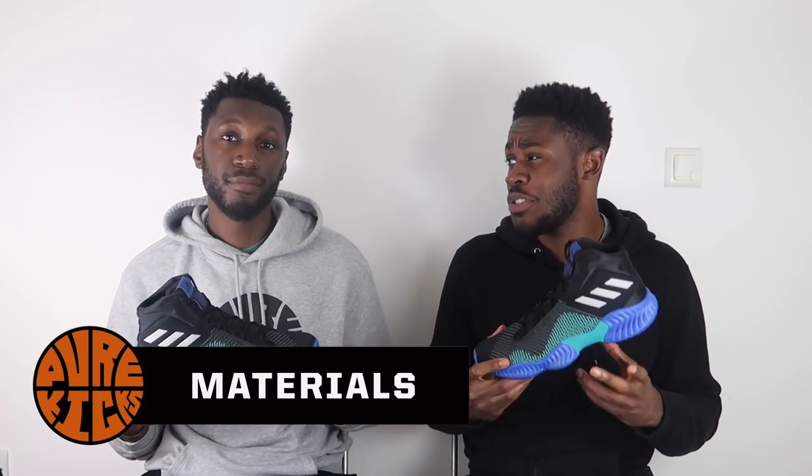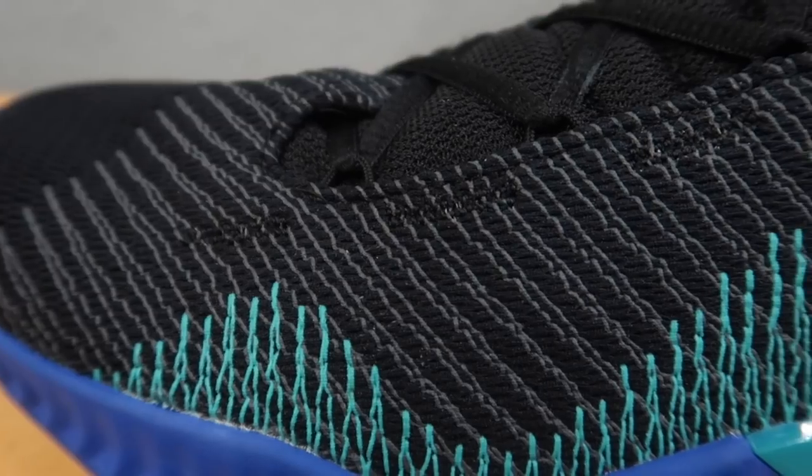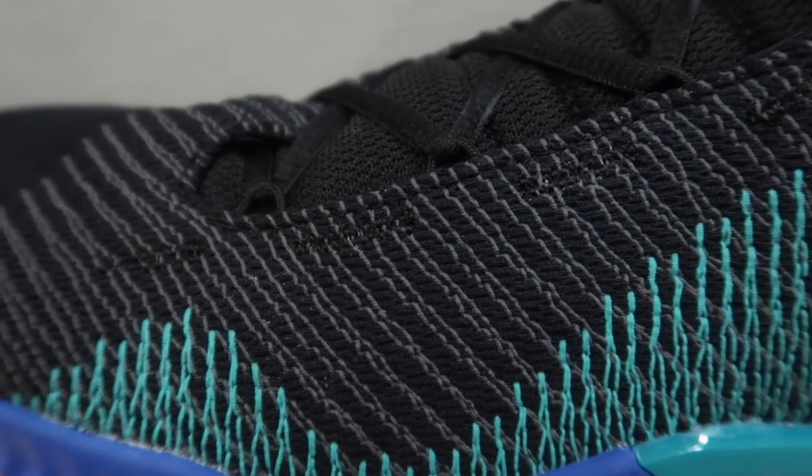So next up, talking about the materials in this shoe that also stood out to us. What we have here is this overall textile mesh construction backed up with Adidas' forged fiber material, and it moves seamlessly into this beautiful GeoFit ankle collar, which was absolutely incredible.